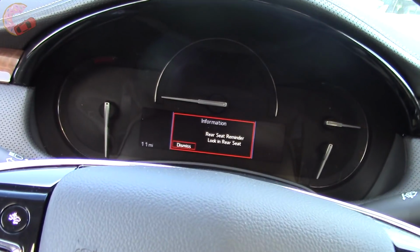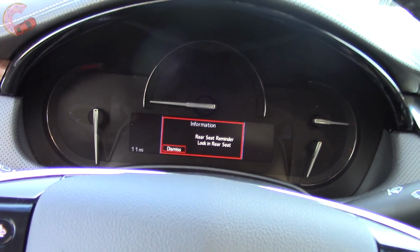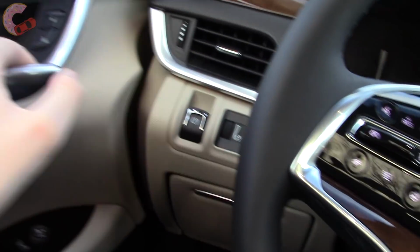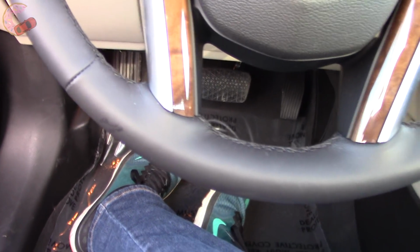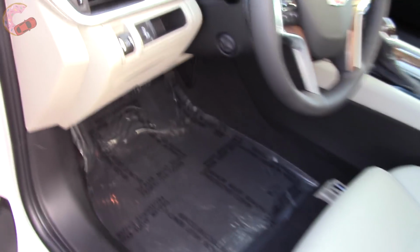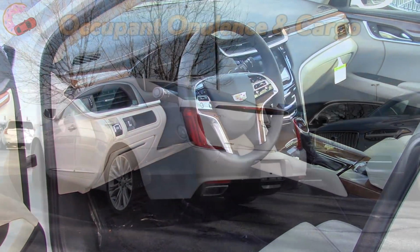That chime is the rear seat reminder, which will go off if the rear doors have been opened during the latest trip. The seat and wheel move back to help with an easier exit. Now Mason will show off the rear seats and giant trunk.